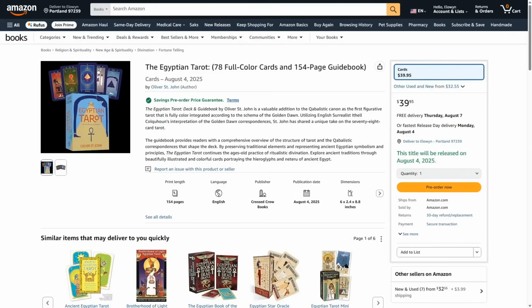Releasing on August 4th is the Egyptian Tarot. This deck will retail for $39.95 in the US and is published by Crosscrow Books. The guidebook will be 154 pages. The Egyptian Tarot Deck and Guidebook by Oliver St. John is a valuable addition to the Kabbalistic canon as the first figurative tarot that is fully color integrated according to the schema of the Golden Dawn.